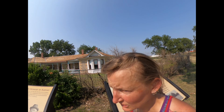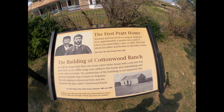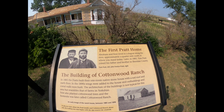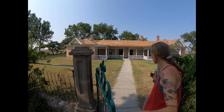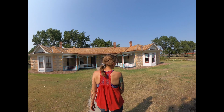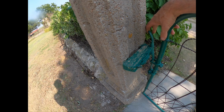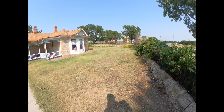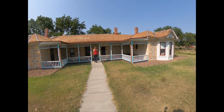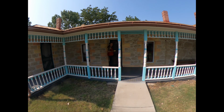Wow. And there's a huge cottonwood down here that we're gonna walk by. Huge. Yeah, what a beautiful home. Holy cow. Awesome. You can get the gate there. Old school. Wow. Oh my gosh, I love this screen door.